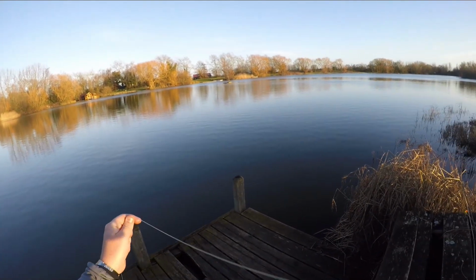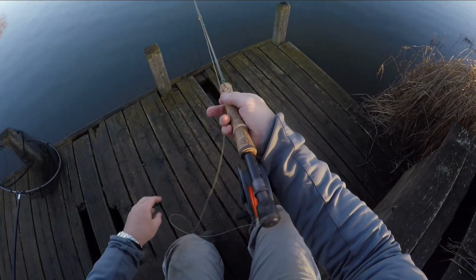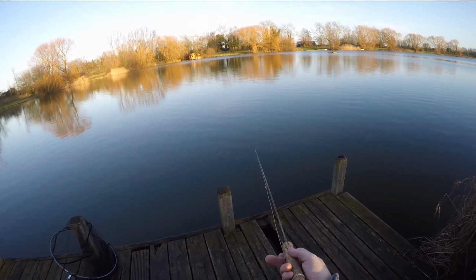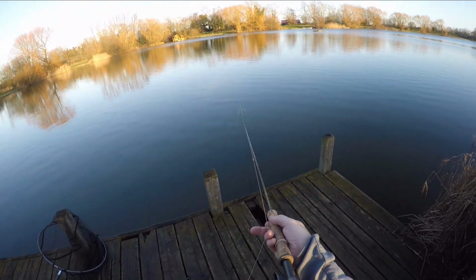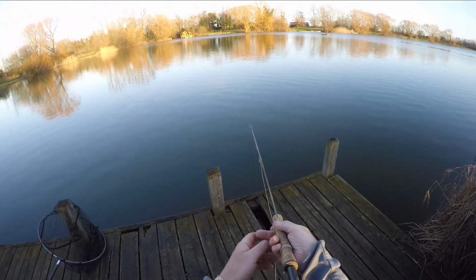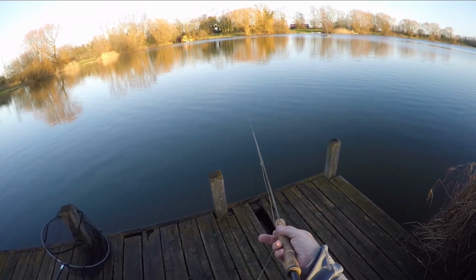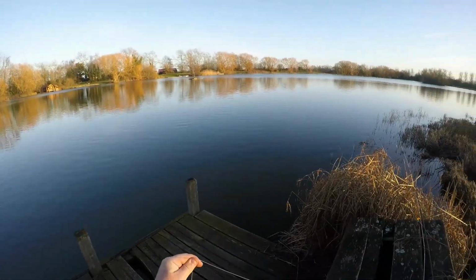Let's give that another whiz out there. Try a slightly different retrieve this time. A minute to settle. Oh, I wish I bought another jumper. Right, let's give this a little go. Just little 6-inch pulls, just to move it about. Let's try one over there towards that platform.